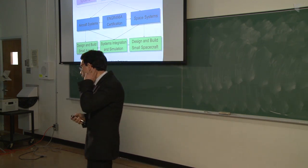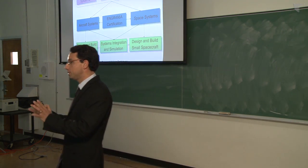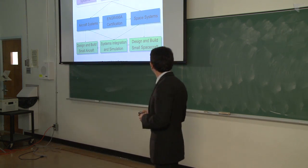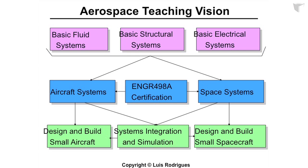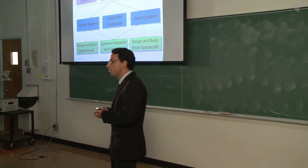Usually departments in aerospace are, or used to be called, aeronautics and astronautics. Aeronautics basically covers aircraft and everything that happens in the atmosphere, and space systems cover spacecraft that will be deployed outside of the Earth and will orbit. The idea is to have both of these systems, with certification being a very important course, because if you are an engineer, you can have beautiful ideas and design beautiful systems, but if they're not guaranteed to be safe, as safety critical systems, and not certified by an authority, they cannot fly.